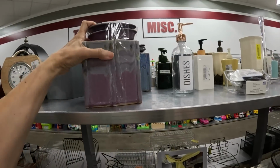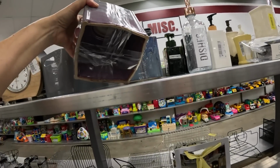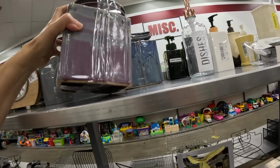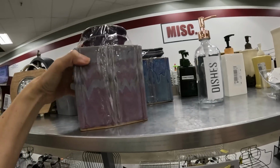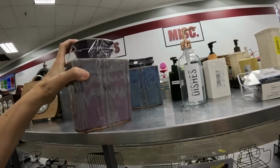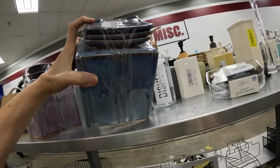I want to live the life where you're making your tissue boxes out of clay. Look at that. Is it clay? It might be stoneware. I might be wrong. It might be mass produced. That is so cool. $5.99. These are very pretty. Look at the blue one. I like the blue one.